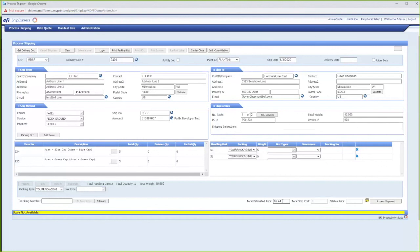Another thing that we display here is what was estimated at the time of checkout. So what was the freight that was estimated at the time of checkout? We display that for the user so they can see, make sure that they stay under it, essentially.